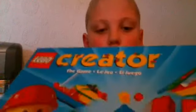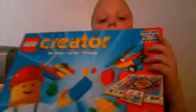I've got plenty of other sets with me. I've got some poly bags, I've got Marvel, probably some today. Yeah, I think I got this Lego Creator. If anyone knows when this was made, let me know down there.